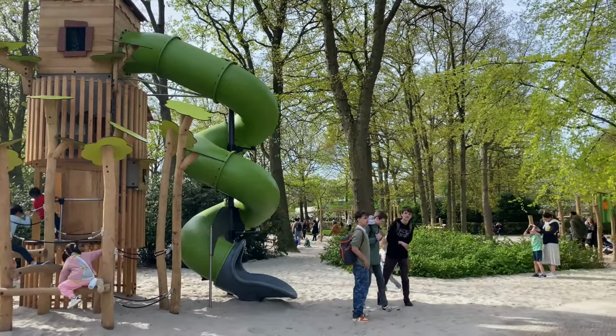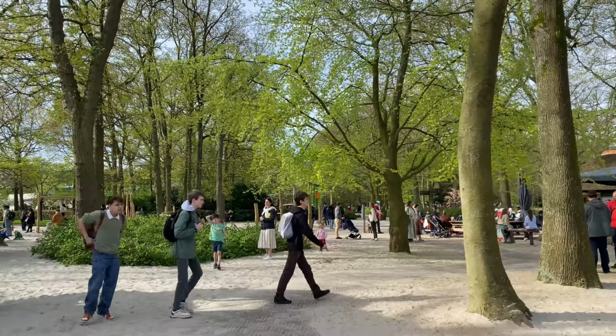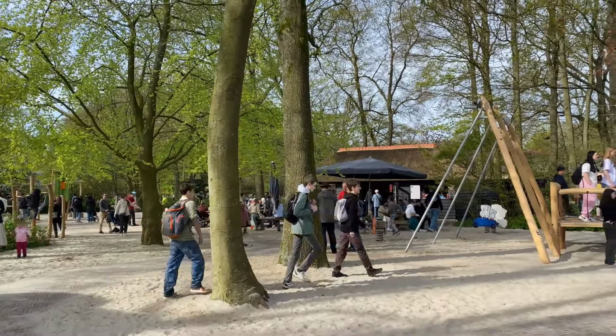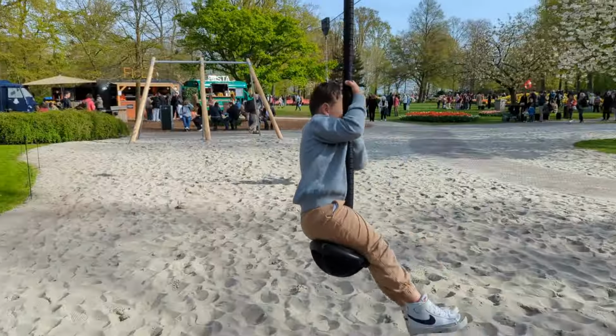If you have kids, they do have a really nice playground here. We've already spent a lot of time here already. Right next to the playground, there is a little food stand that has hot drinks and snacks and things like that.